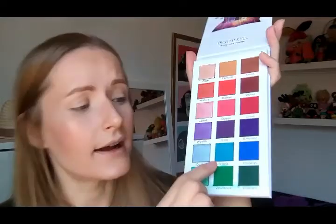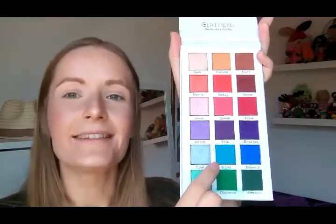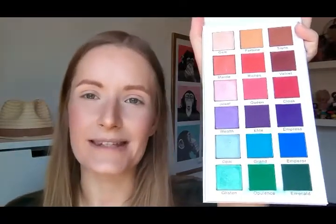Now you have seen the swatches of this beautiful palette, and now I want to jump right into doing the first impression eye look with you. It was not easy for me to pick what I want to do and what my eye look is going to be about. I decided I want to start off with this blue here, the Grand, this one. And then I think I want to work a bit with the purple and also with this row. So we will see where we get to.